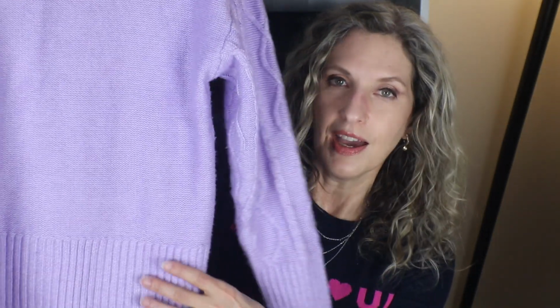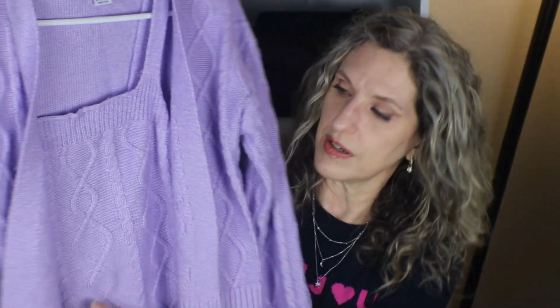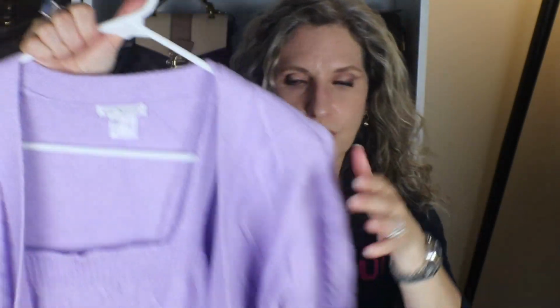Oh, another thing, it has this really nice banded bottom on it. The cabling extends to the sleeves and to the front, and then to the front of the cami as well. So really a beautifully made item, so soft, and I really, really am a big fan of this. I really do like this little set, so do check that one out. I will link that one below.